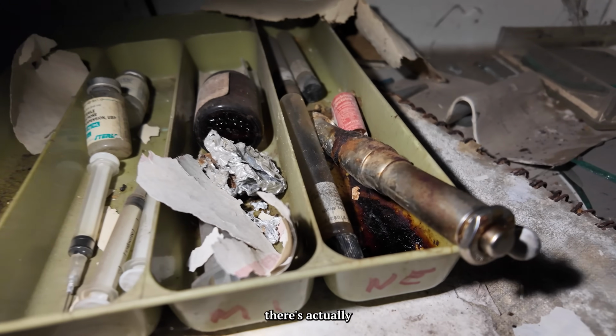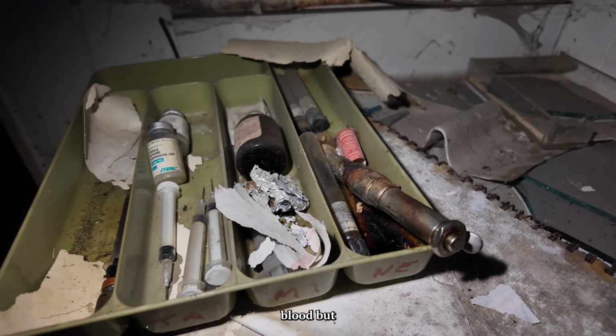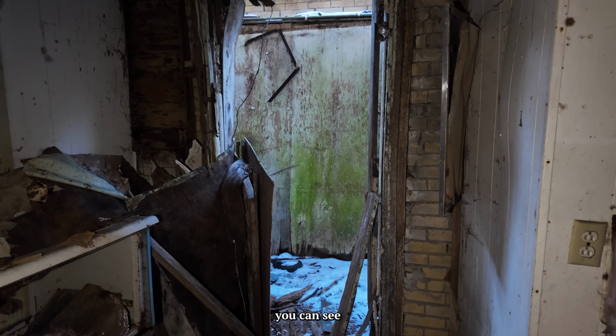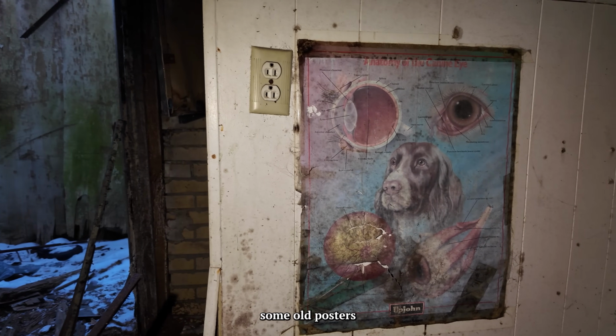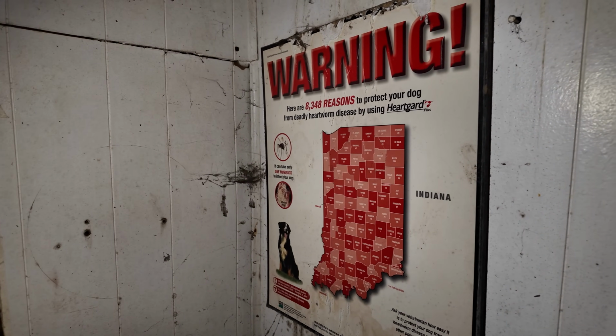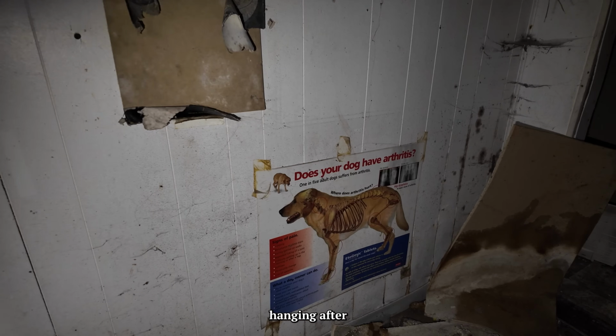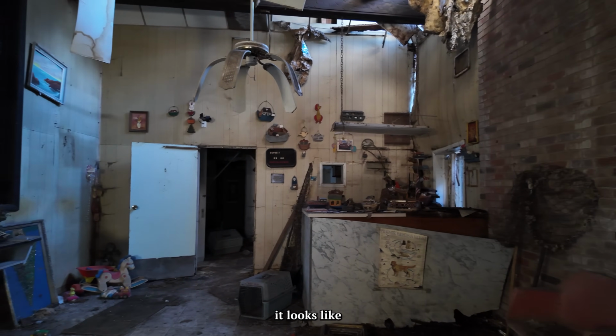And it looks like there's actually some weird looking stain again. I don't know if that's blood, but wow. Coming this way, you can see the decay of the building out there. And that there's some old posters hanging up right here, rotting away. Wow, I can't believe these are still hanging after 20 years. Alright guys, I just made it into the main lobby, it looks like.